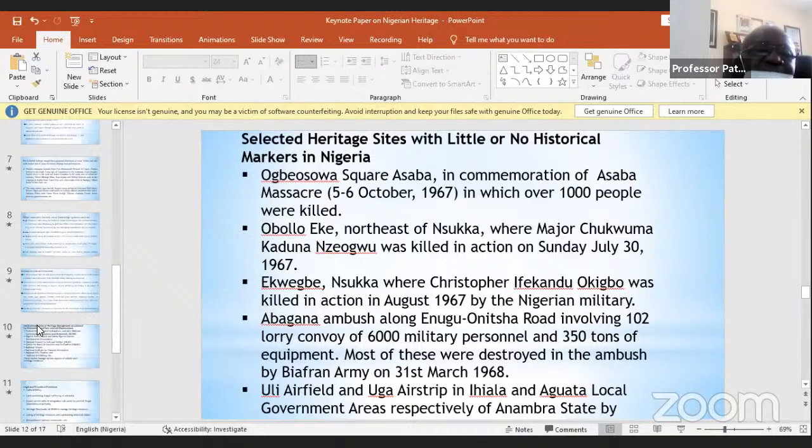I believe that these areas should be earmarked and designated so people begin to appreciate the implications of war, particularly at this time that Nigeria is facing a serious problem in almost every part of the country. These areas should be earmarked because the younger ones need to see them, begin to appreciate the implications of going to war, and so on and so forth.